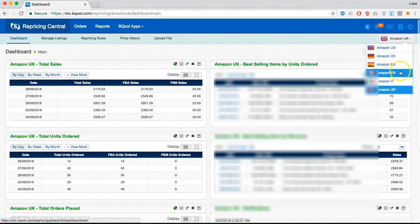The fees that it populates in each item are slightly out. I found that Germany's fees on the Repricer were wrong. They were too low. It wasn't picking up properly from the Amazon website or Amazon Seller Central. France was the closest. Spain and Italy were out a bit, but Germany was really out. So be careful with those.